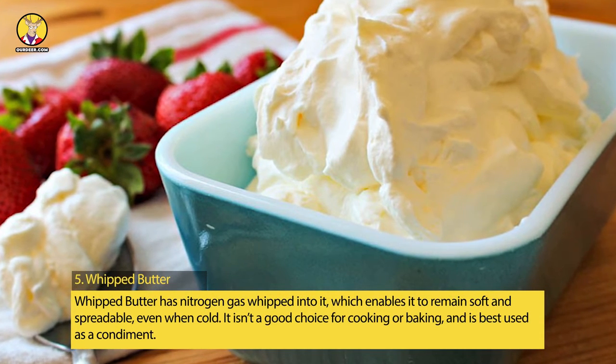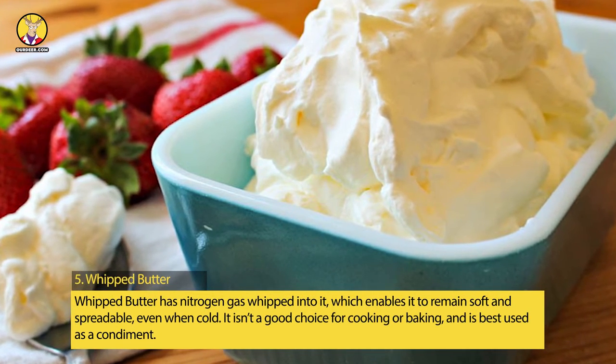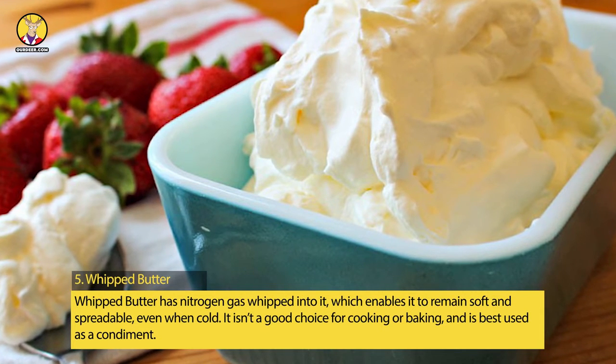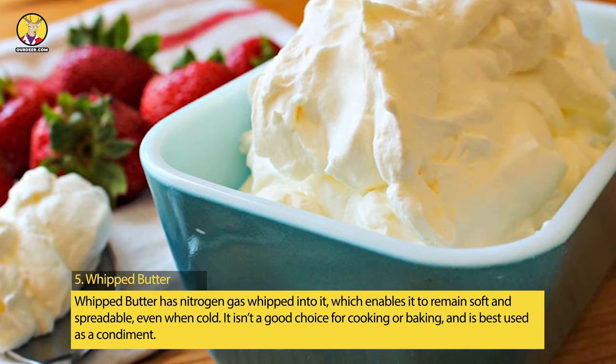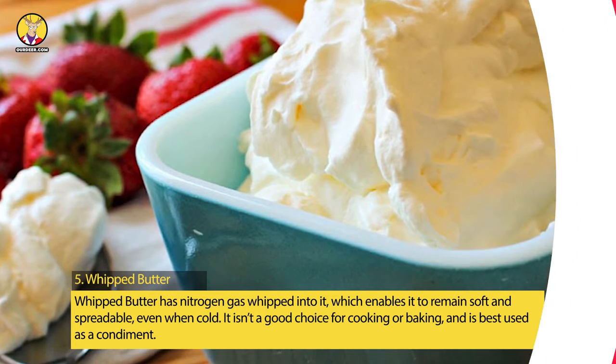5. Whipped butter. Whipped butter has nitrogen gas whipped into it, which enables it to remain softer and spreadable, even when cold. It isn't a good choice for cooking or baking, and is best used as a condiment.